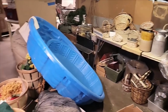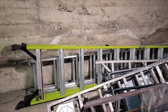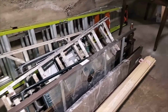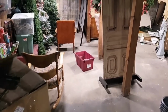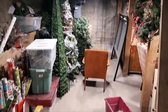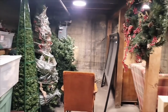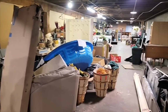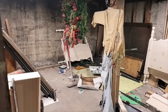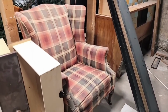This building that we're in is over 100 years old, and it's been in this family for several decades, and it's become kind of a dumping ground for a lot of different things over the years. This corner is stuff that they use to decorate the store with, but a lot of the things you'll see in this basement belong to the family, like a lot of extended family too. You can see there are old chairs and furniture.